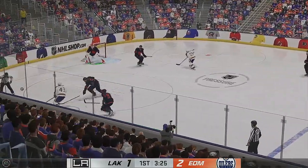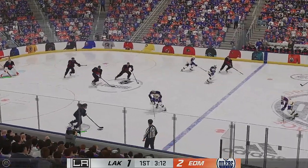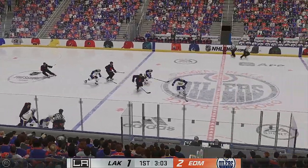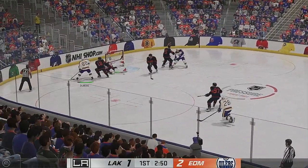LA's through center and now in the offensive end. Moves the puck down low. The Oilers gain control of the puck. Feeds the puck across to Ceci. Just a little too much contact and couldn't hang on to the puck. Los Angeles looks to go on the attack. Moves it to Dubois. Oh, he made the save!